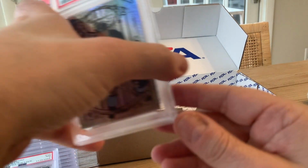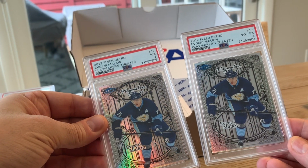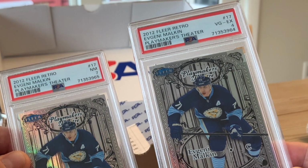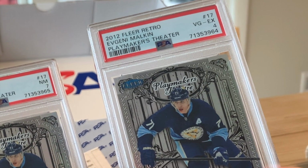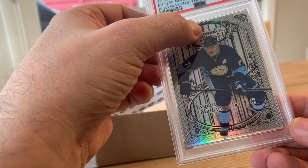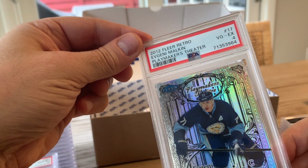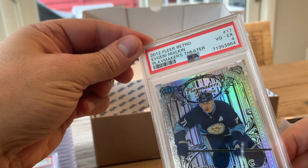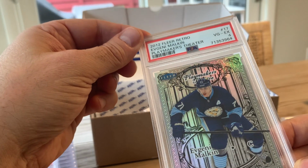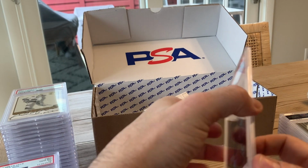All right, here are a couple more Playmaker Theater. Malkins, a 4 and a 7. I have no idea what happened here, so actually, hold on please. Oh yeah, we see right here, I'm gonna try to get that on camera. It looks like there's kind of a crease. Can you see that? Yeah, you can kind of see it right there. Maybe that's why I got a 4. I missed that. Okay. We live and we learn.